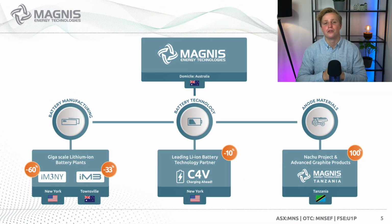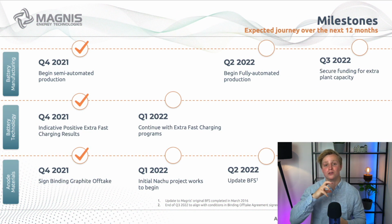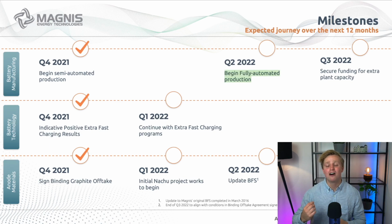So those were the three segments of the business. First the Nachu graphite property, then the battery technology, and lastly the battery production, where it all comes together. And this is what we can expect of the short-term future of Magnis. The beginning of fully automated production at the battery manufacturing facility, of which they did miss the deadline of Q2, but Q3 would also be pretty awesome.